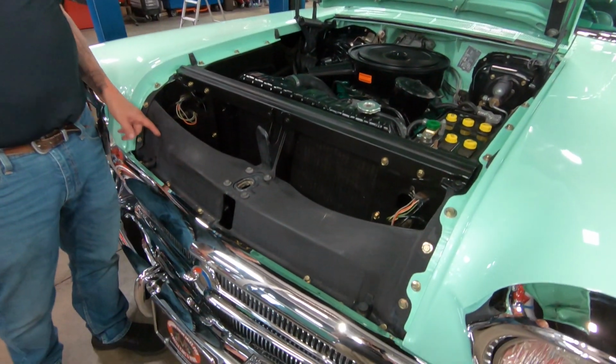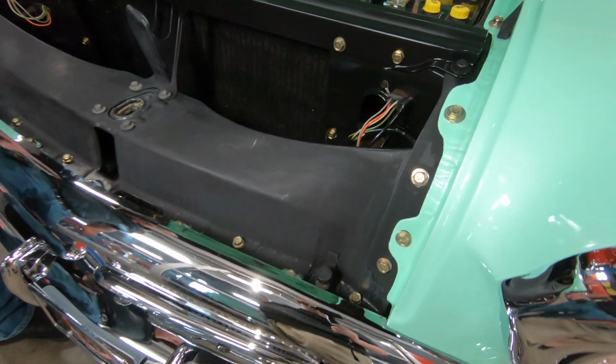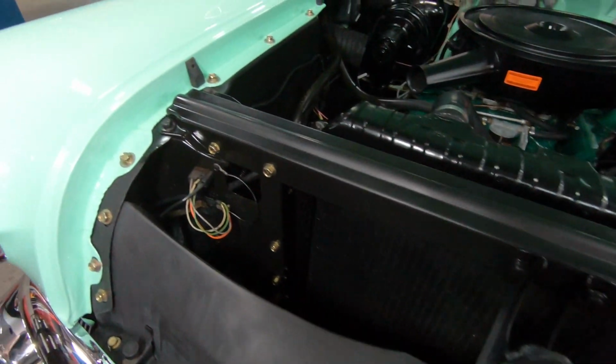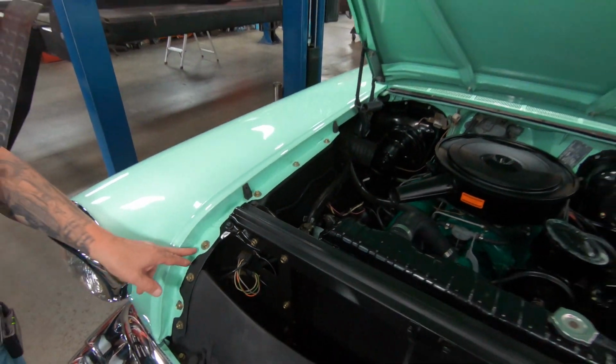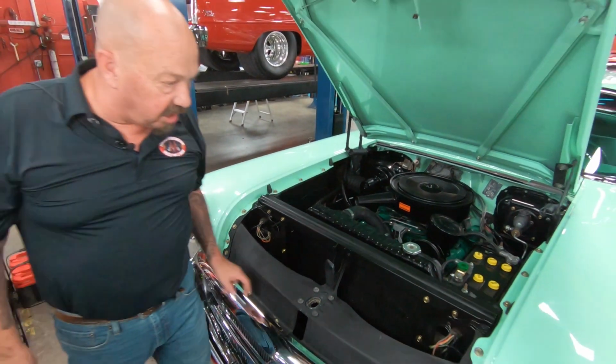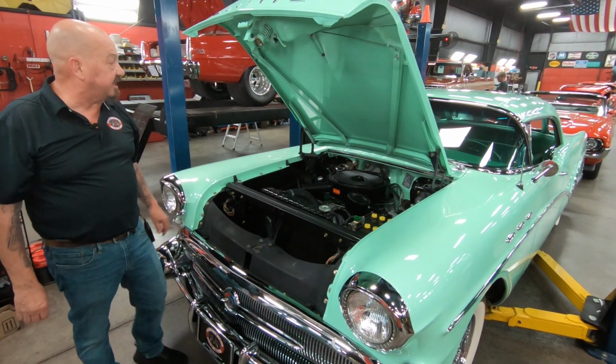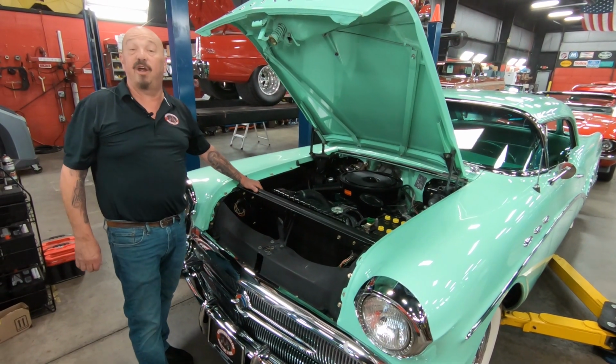Everything on the car has been restored. All the wiring is nice and clean. She is a beauty, definitely well kept throughout the years. That's the only way you could have got a car this nice. You can see all of these areas here, that's all factory markings. I mean, this thing is beautiful, guys, and very rare.